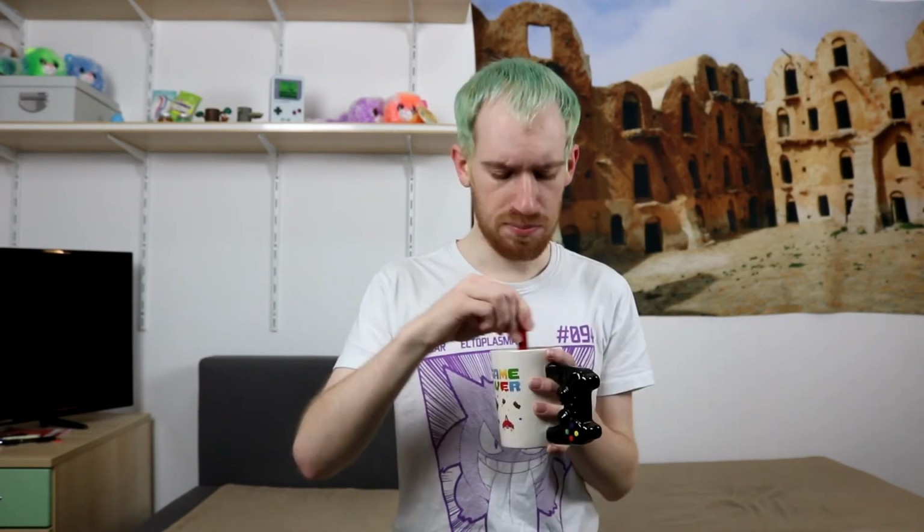Interestingly enough, it doesn't really smell like caramel anymore. When I opened the package in the beginning with the powder in it, it really smelled a lot like caramel and dark chocolate. But what matters is the flavor. So let's see about that.